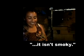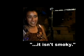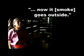What I like is that it isn't smoky. Before, it was like a smokehouse in here. It was so smoky. Before, the smoke was inside. Now it goes outside.